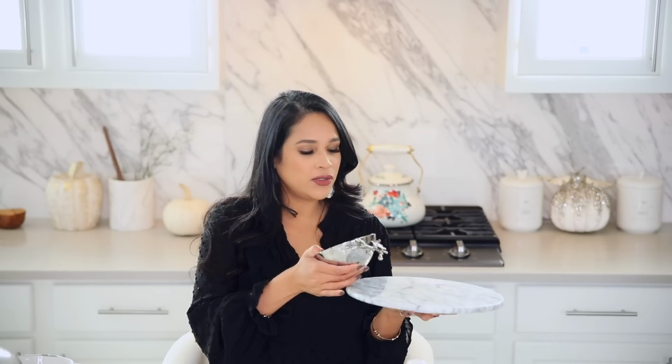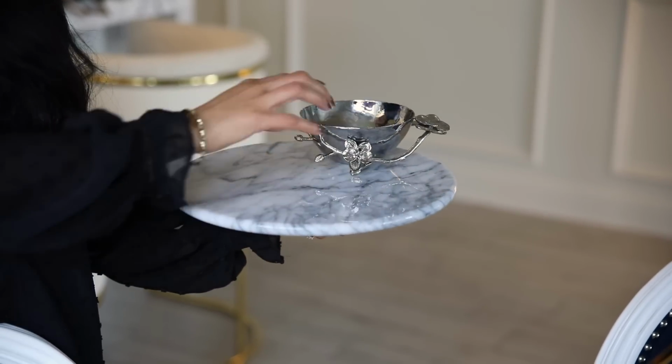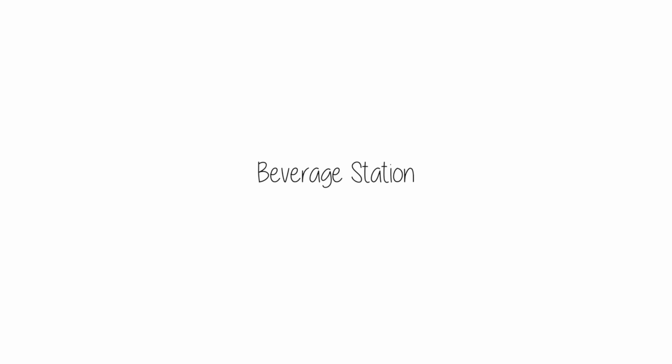But now you can actually find a lot of stuff that's very similar to this at Home Goods, and it's super affordable. So this is just a really pretty piece. If you have a really pretty bowl like this, you can add it to your Lazy Susan table. See how pretty that looks? And you could just add extra cheeses around here, put your olives in here. Maybe you have some sort of chutney or something like that, and then bread.